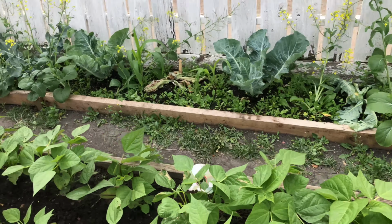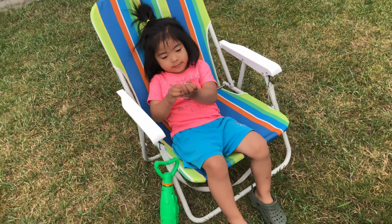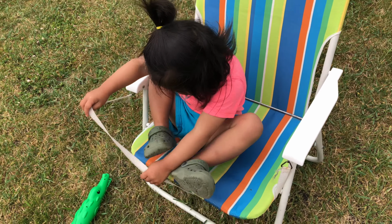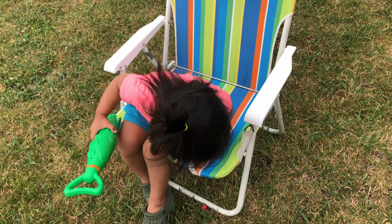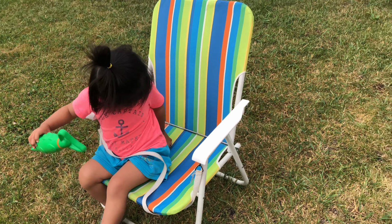Hi, birds. Are you hungry? The birds are hungry. And Tiffany, what are you doing on my chair? I'm just scratching my head. Can you hear the birds? They're hungry. That's my chair. You want me to go get your chair? No, this is my chair. You get my chair also. Okay, I'll go get my chair. You get your chair. We can just listen to the birds.